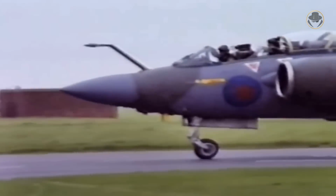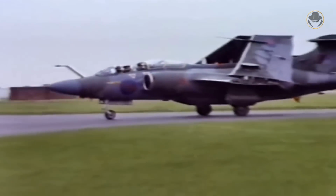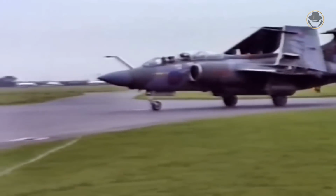The maritime strike was not the only duty of the Buccaneers of the Royal Air Force. They were deployed in Germany for low-level ground attack and nuclear strike missions in case of a possible Third World War.